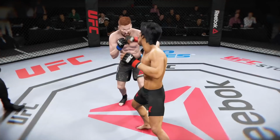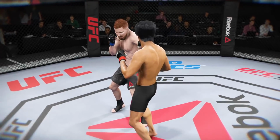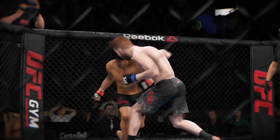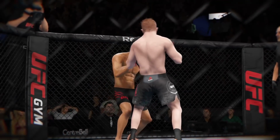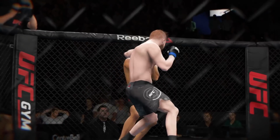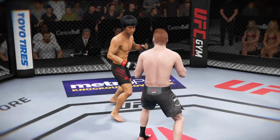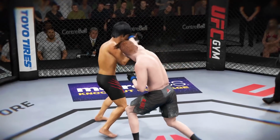Let's take a look here. And here's a nice shot, lands perfectly. And here's another clean shot that lands. And another perfectly placed strike.